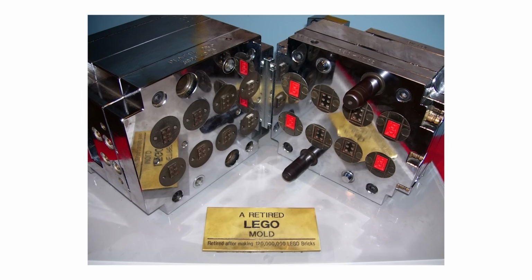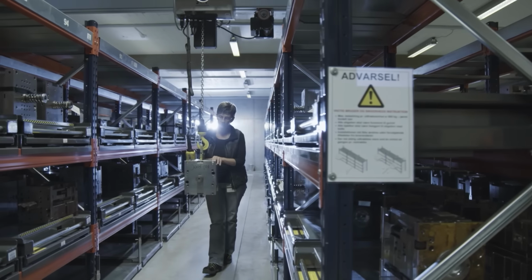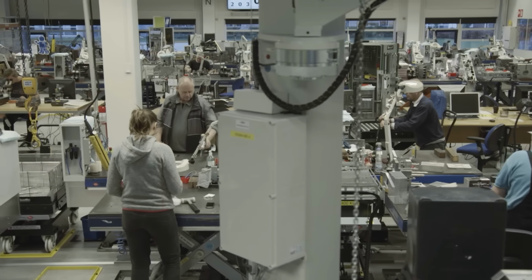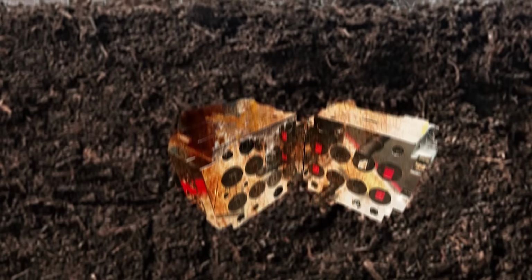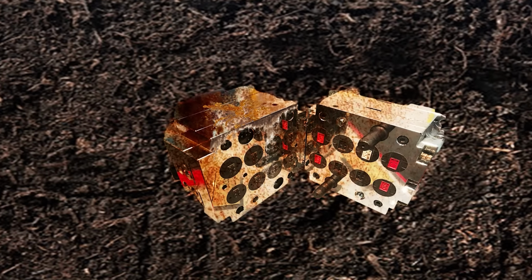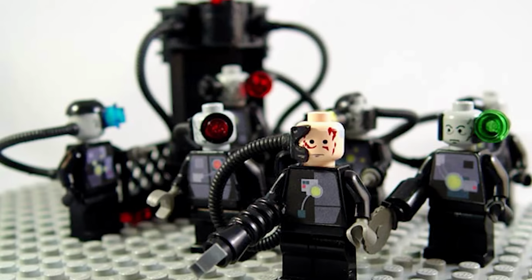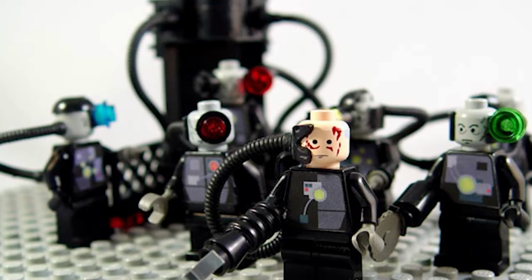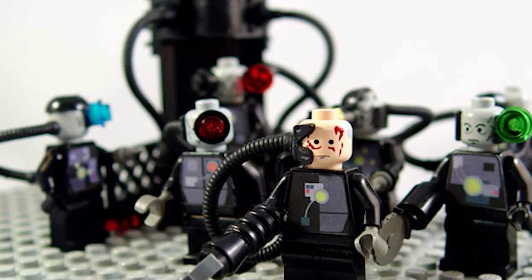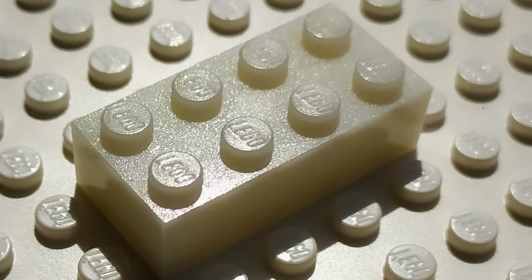LEGO molds are quite large and can weigh hundreds of pounds. Beyond their size though, the incredible quality control that LEGO is famous for all starts with these molds. These things are so valuable to LEGO that for decades they would bury retired molds in the foundations of their new factories just so that they couldn't fall into competitors' hands. And well, it seems that the Courtaulds Corporation didn't have quite the level of discretion and carefulness that LEGO would have liked. At some point in the 1970s, Courtaulds sent Borg-Warner a 2x4 brick mold of their very own.